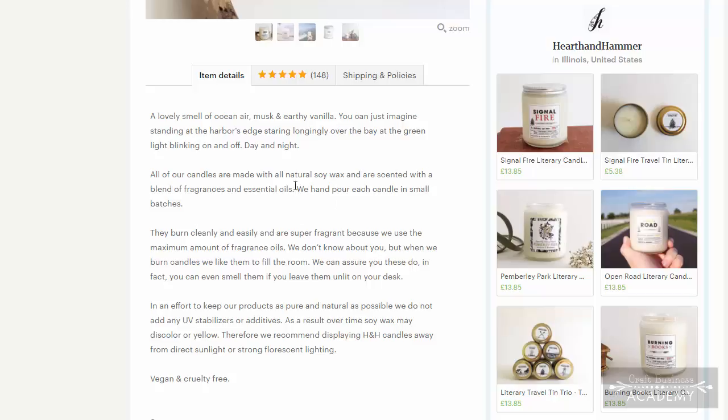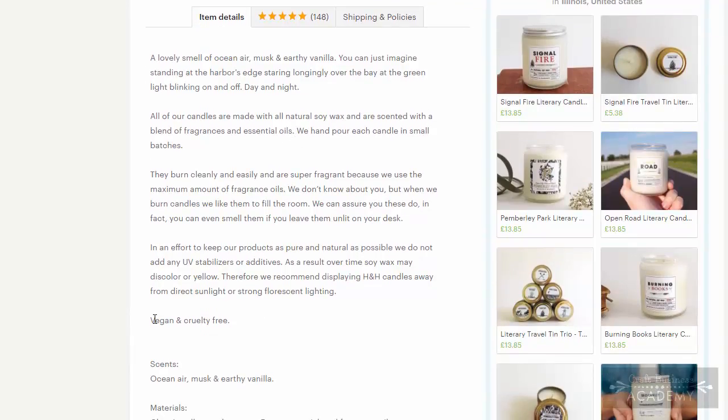Now this is interesting. I've noticed that at the bottom here we talk about them being vegan and cruelty free. We use words like all natural soy wax. We hand pour, which is great. I mean, this is all fantastic. But what is a slight red flag for me is this, the use of the word fragrance oils. Now fragrance oils are man-made. They're chemicals.